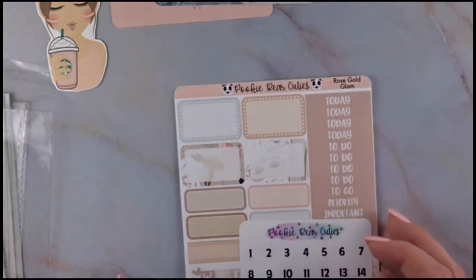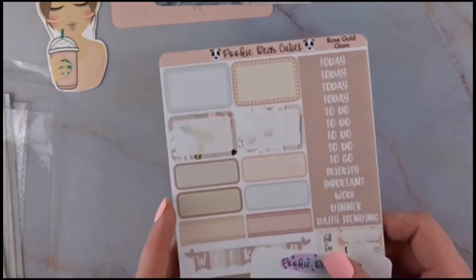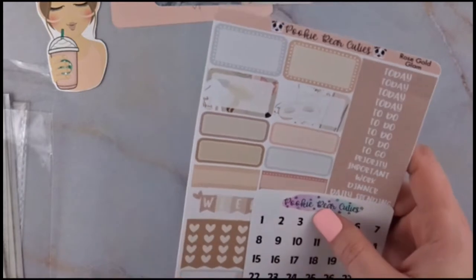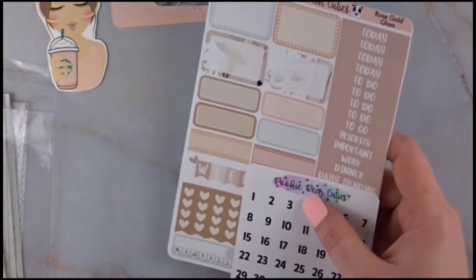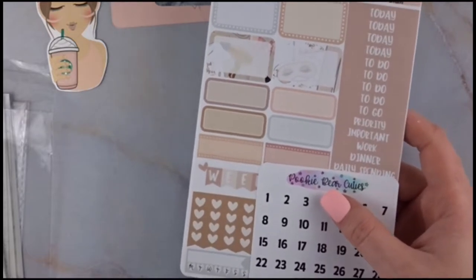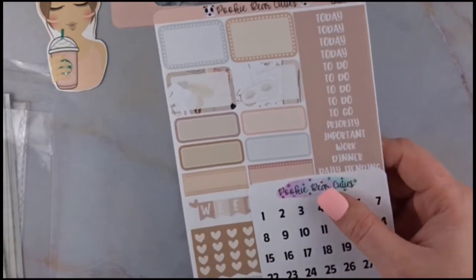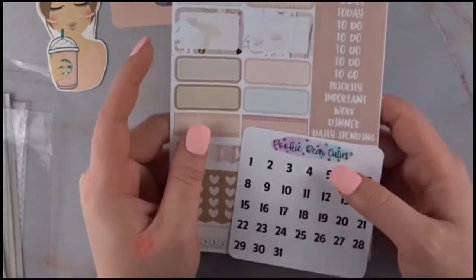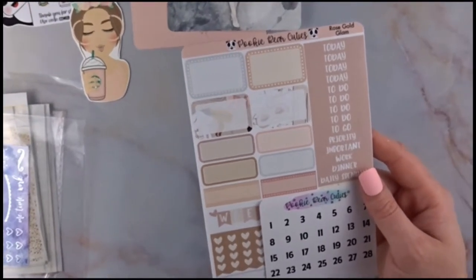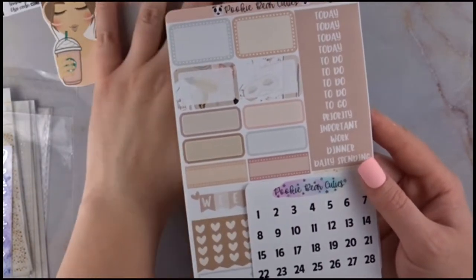And then this is a kit that I got. It is called Rose Gold Glam. It's right here. I don't have to look at the invoice to figure that out. I wrote her a note on there and she wrote back. She just said thank you, hope you love everything. So cute. I have to figure out what her full name is.